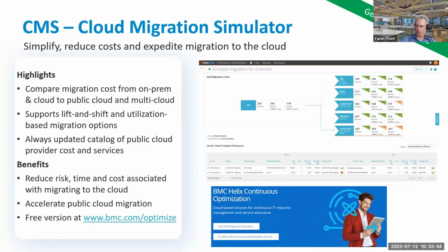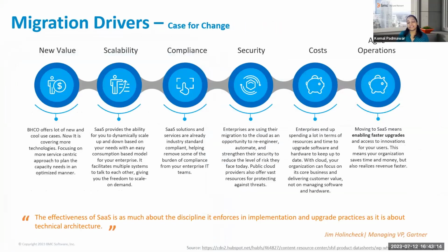Yeah, so at this point, I'm going to switch it over to Komal to talk a little bit about the future. Now let us talk about what are the migration drivers, why we are asking you to migrate from TSCO to BHCO, right? What are the benefits of it and a little bit on how it will look like in the new environment. So first thing, we already talked about the new value, right? We have seen all the features that we are developing only in BHCO, not in TSCO, and what we have in the roadmap for the next year. What are the exciting stuff that are coming? So that is entire new value that you will get only on BHCO, not on TSCO.